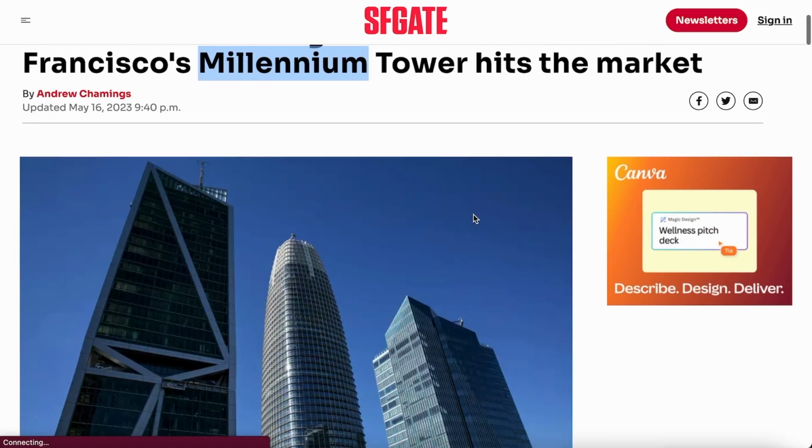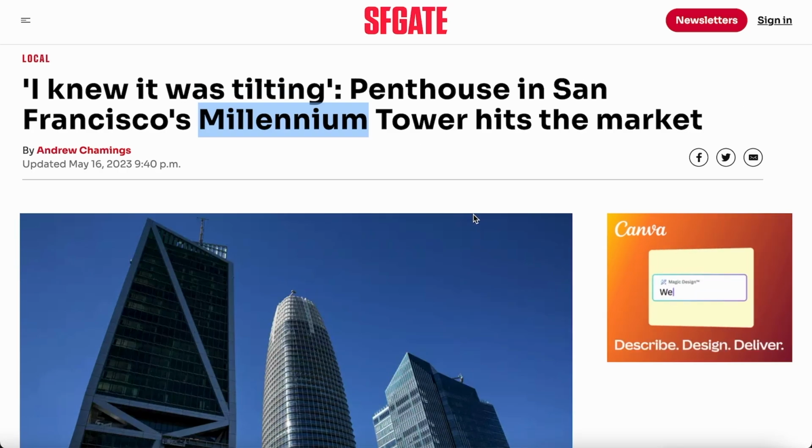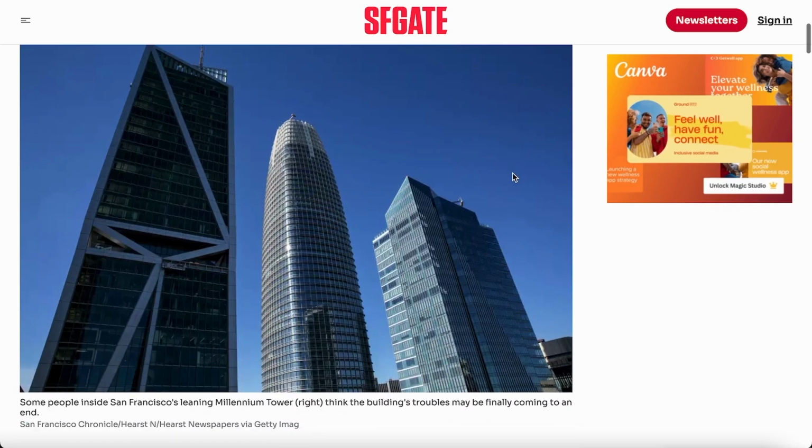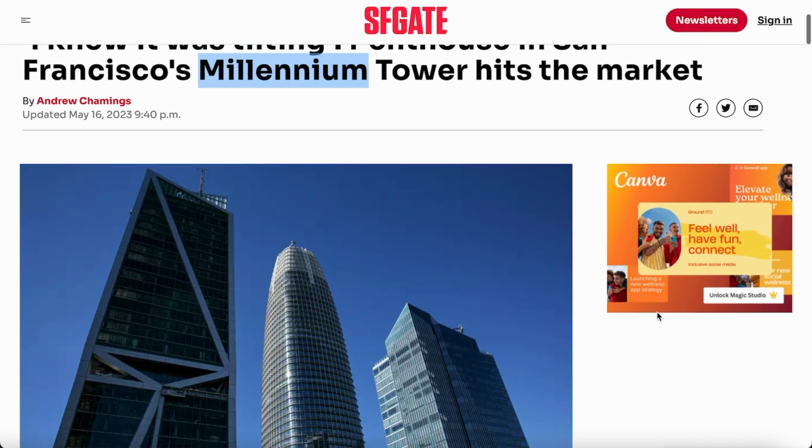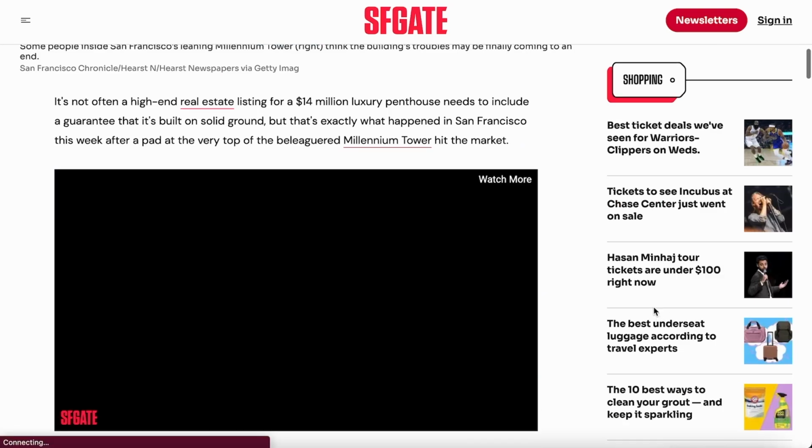But guess what? This one is still tilting. It's not really looking so great, especially with some of the units hitting the market at almost worthless values. It's not the first two towers, it's the third one. It still looks pretty nice. And I think the regret from some of the buyers is insane.